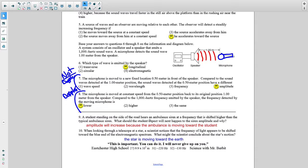Number 9, if you hear a higher frequency, well, you know that the source is coming toward you, and they're asking about what happens to the amplitude. Well, if it's coming toward you, the amplitude should increase. It should get louder.